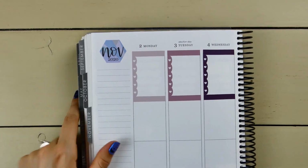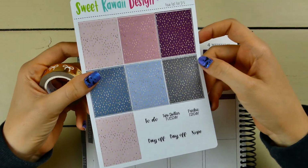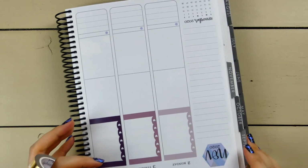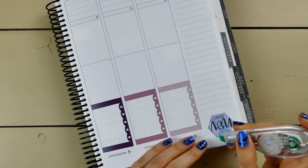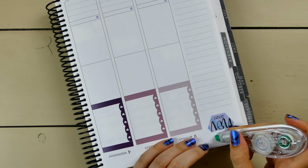Right now I am going to use this gold washi from Simply Gilded. Because this kit has a faux foil look to it, I thought it would be nice to actually put foil with it. But I guess I'll go ahead and white this out just because I know the bows are clear. But I think the sticker goes up pretty high anyway.